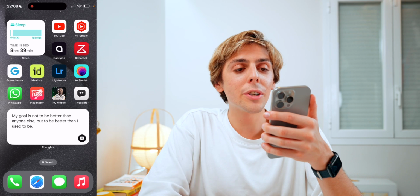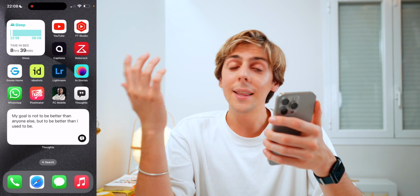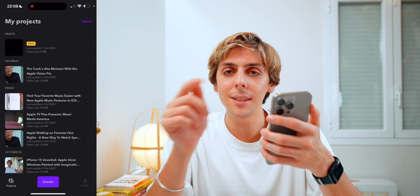More apps and more screens. I've got my sleep tracking widget on the top left. I've got YouTube Studio, and then I've got Captions. Now this app is a must for content creators.